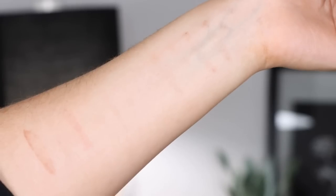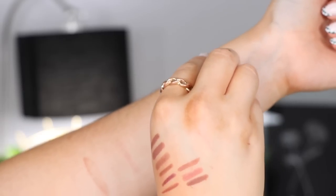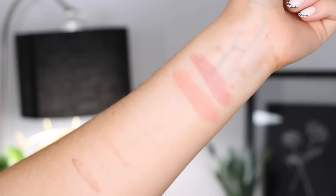Okay, let's do a little swatchy swatch here. There is still some lip liner left on my arm. Again, they're hard to get off. Okay, starting with the Samantha Ravindal shade. Beautiful pink. This is Flesh Pot. Such a bright cool tone pink.